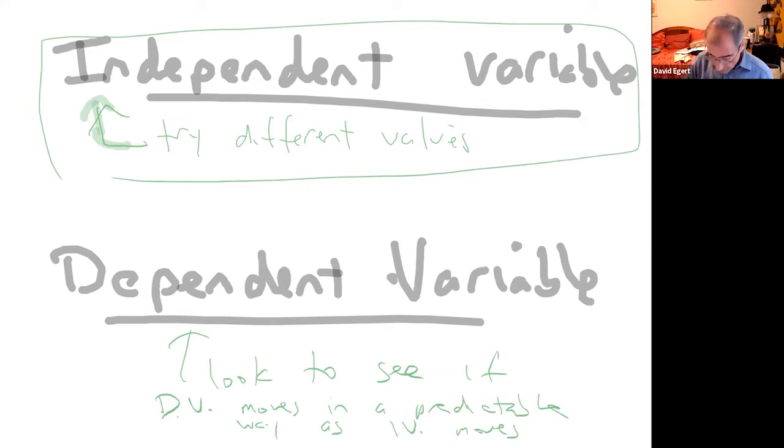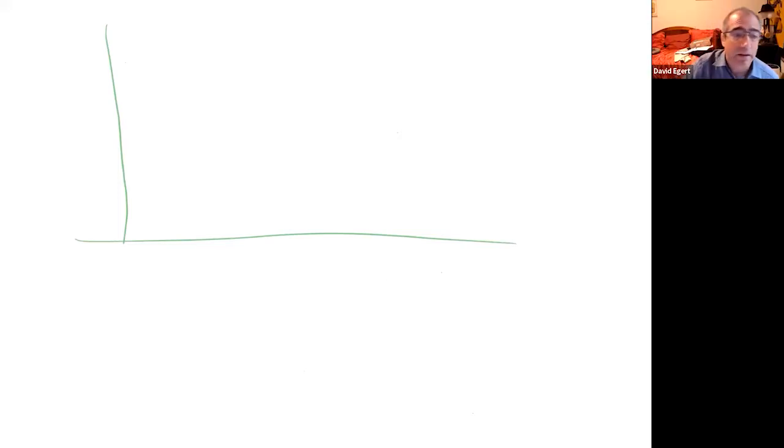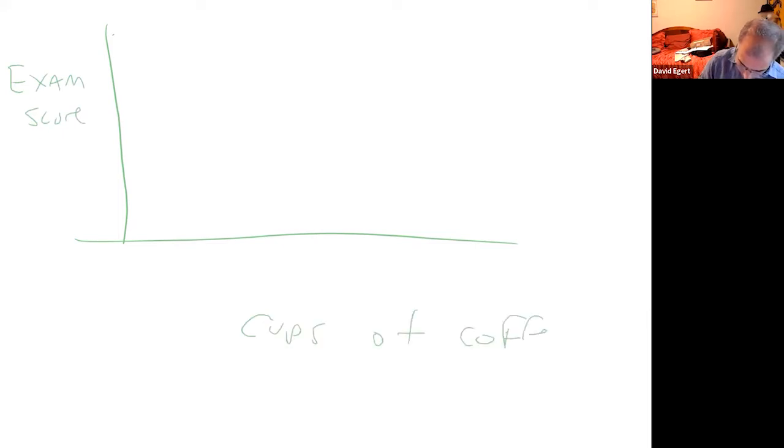So for examples, I think in your lab book, I talk about the example of coffee and test scores. I am curious about the relationship between drinking coffee and doing well on physiology exams. So I could have a question like, how does coffee consumption affect test performance on physiology exams? I could even graph it out: exam scores, and cups of coffee per day.